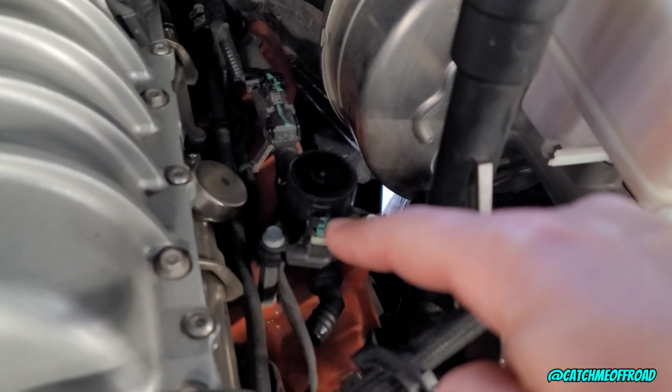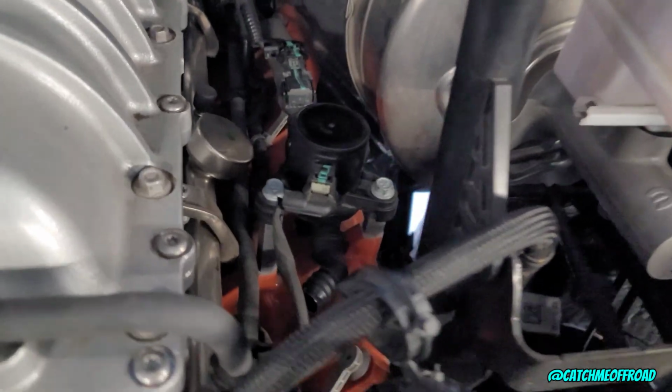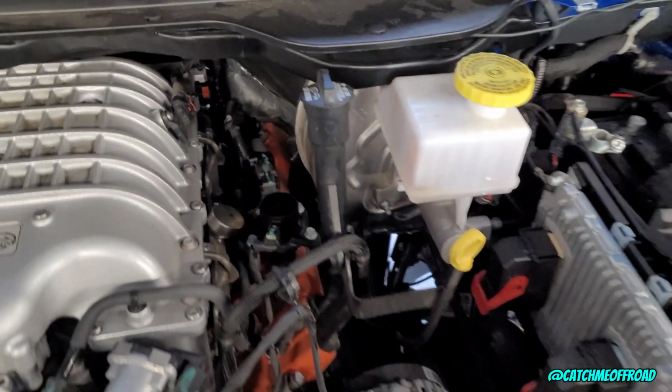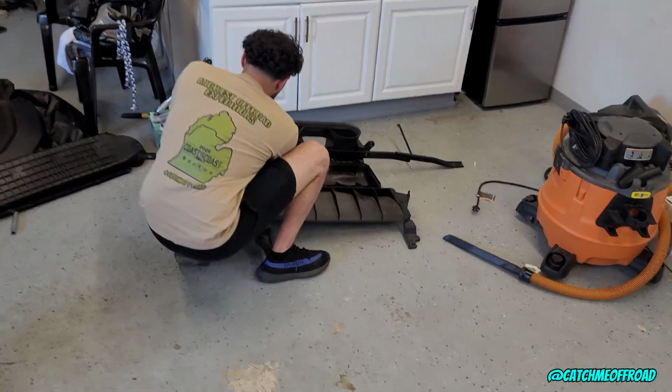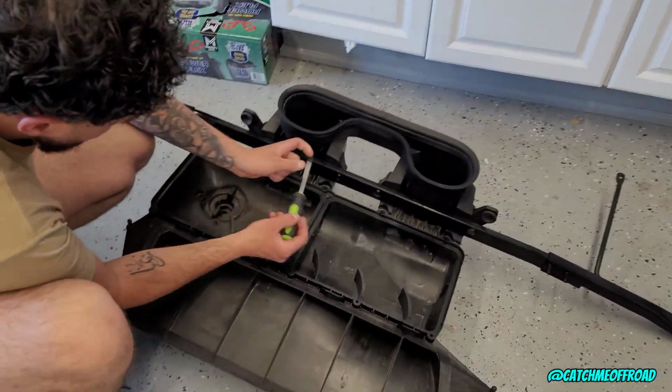You had to take those 3 bolts out and a quick disconnect on the back and then an electrical connector on the front, because we reused that but not the hose, so we had to pull the hose off of it basically. And now we're pulling the air filter apart, or the support bracket apart, and then we'll be installing that with the new air filter.